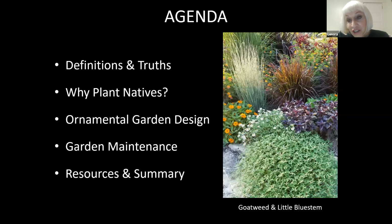Okay. So we have a lot to talk about. We're going to start with definitions. The USDA is very clear on what is a native plant. Some of you still want to argue about it. And then why plant natives? Because it's going to seem to you that I say a lot of really rude things about them. And yet I would say in my garden, about 70% of the biomass is native. We're going to talk about ornamental garden design and how that is applied to native plants. And then the big sticking issue for almost every gardener is maintenance. That happens to be my favorite part of gardening, but this is proof that I was toilet trained far too early and have too great attention to detail. And then we're going to have some resources and summary.